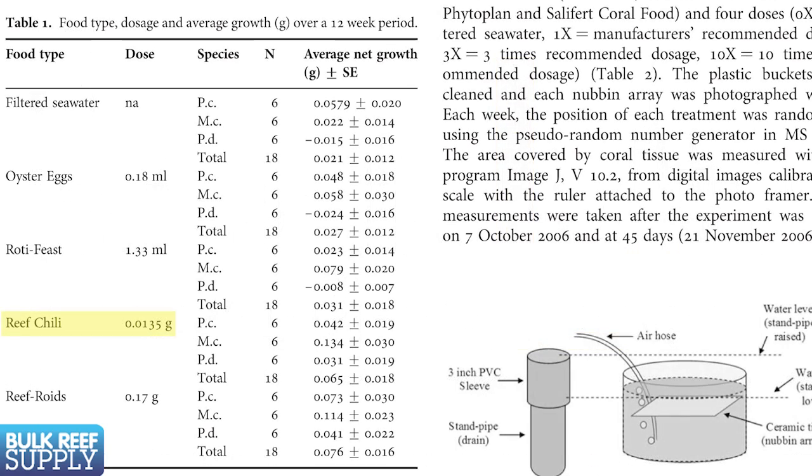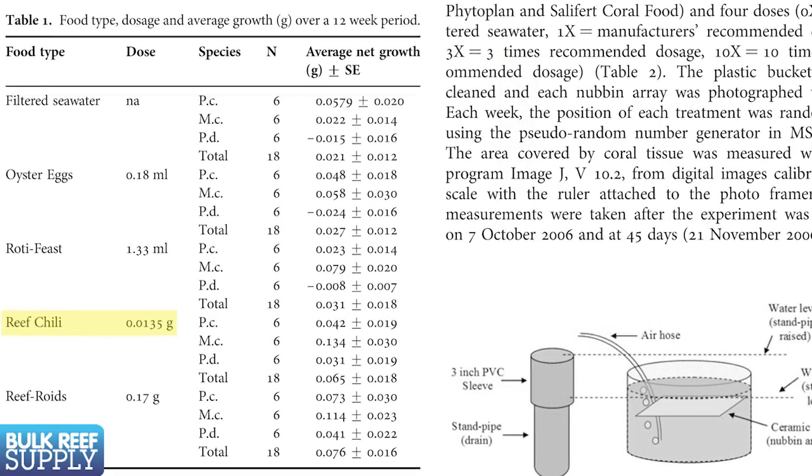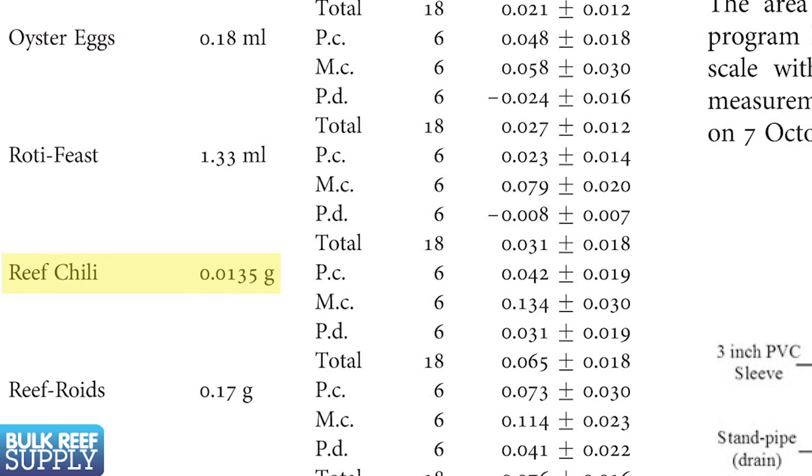I think the most interesting part is Reef Chili was able to achieve those results using 1/10 of the dose of some of the other competitors. The less stuff that I have to put in means the less stuff I have to take out via water changes and other maintenance. Not to mention, this also makes it a pretty affordable product.